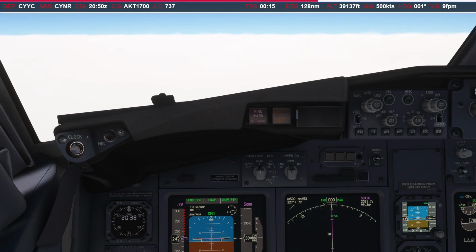We can cancel our IFRs then. In the VA. You as well, Tango Juliet here. Clearance delivery, good afternoon. King Air Golf Tango Juliet here, ready to copy IFR clearance to Calgary International.